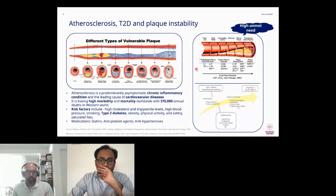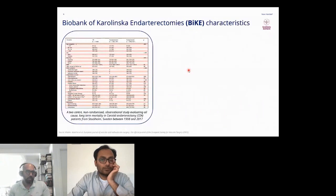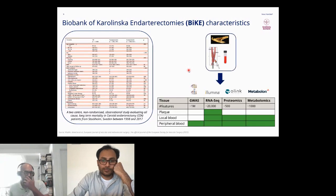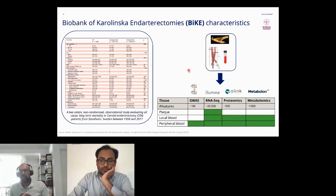But to understand the molecular events, we got access to this biobank called BIKE from Karolinska Institute, which had secured over 1,000 patients. This multi-center observational study was trying to evaluate the cause of long-term mortality in carotid endarterectomies. In collaboration, until these clinical demographics were available until the end of last year, we were able to profile at different levels around 40 to 60% of these patients, who were followed up for 10 years.